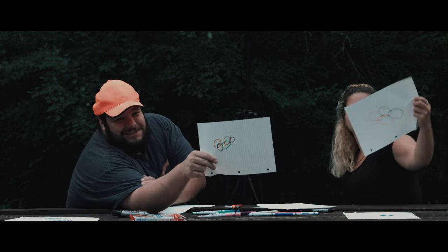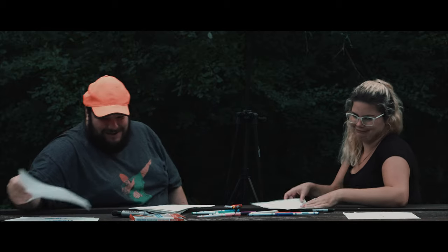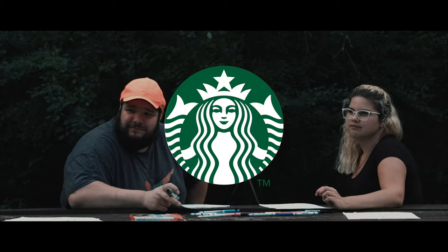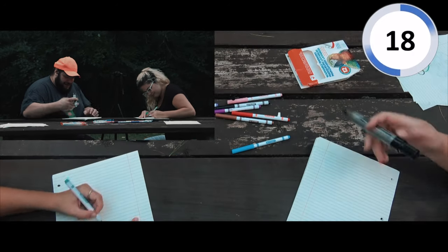Can you tell the colors? Did we get the colors right? We're gonna have to take these home to see if we did. All right. Number 5, logo of the second round: Starbucks logo. There's only one green.